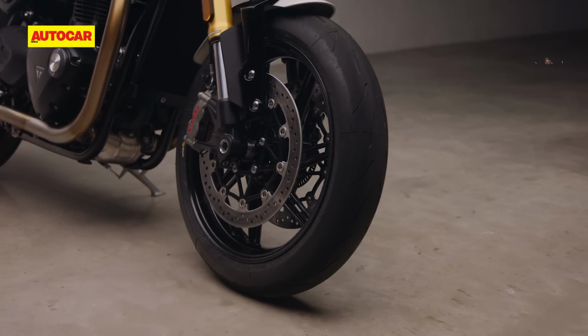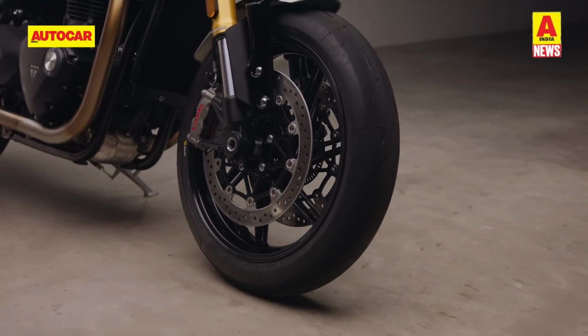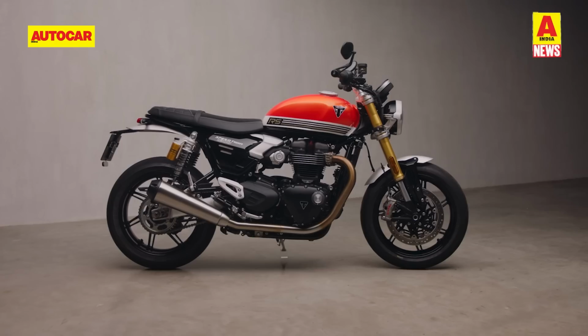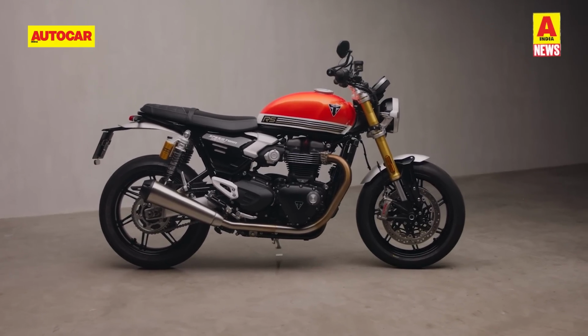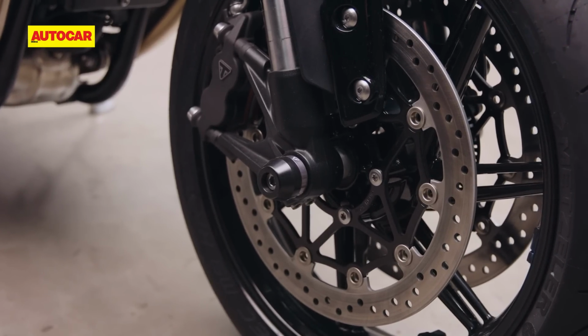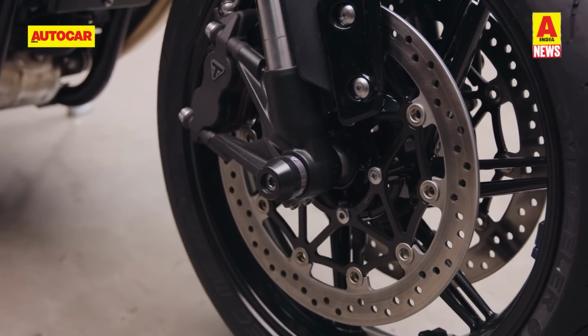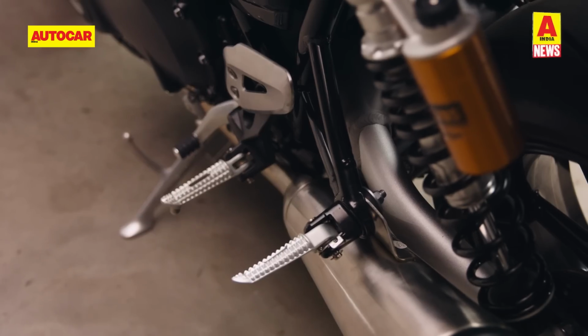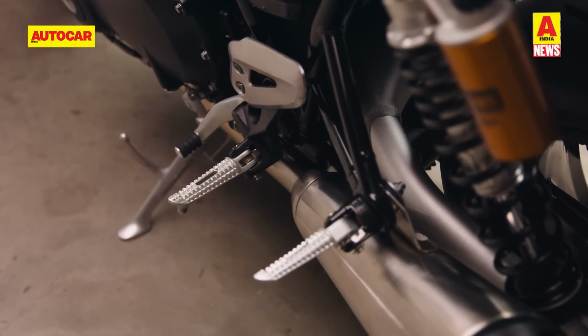The RS variant rides on very sticky Metzeler Racetech RR tires, whereas the standard variant gets Metzeler M9 RR rubber. Braking duties are handled by Brembo Stylema calipers on the RS and Triumph branded radial calipers on the standard model, both mated to 320mm dual discs. And finally, the Speed Twin 1200 RS is Triumph's first new retro motorcycle to feature a bi-directional quickshifter.